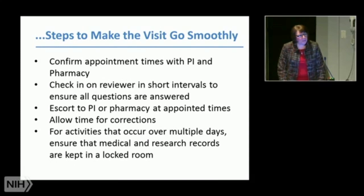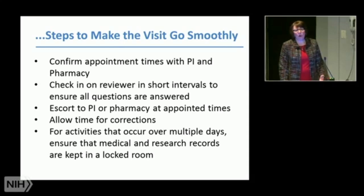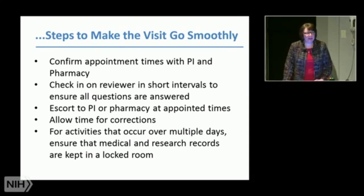Also confirm that the time you had set up to meet with the PI, with the pharmacy if applicable, is still good for everybody involved. Unless it's the FDA that's coming, you don't need to stay there with the monitor the whole time, okay? They need to do their job.